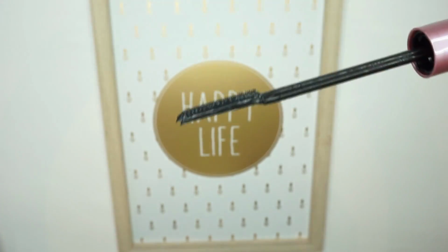It has a ton of volume, it doesn't clump, it separates my lashes beautifully, and also this one doesn't smudge. I have applied it on my lower lashes and it did not transfer or budge, which is really hard to find in a mascara. This is definitely one of my new favorite mascaras. I really love it, and again, something I would totally recommend picking up.